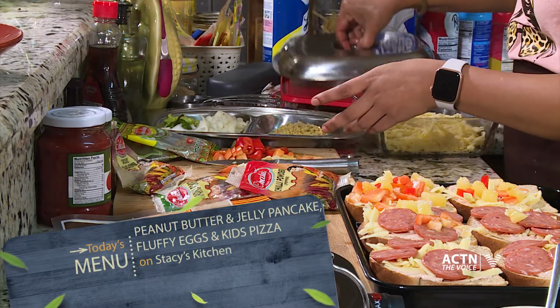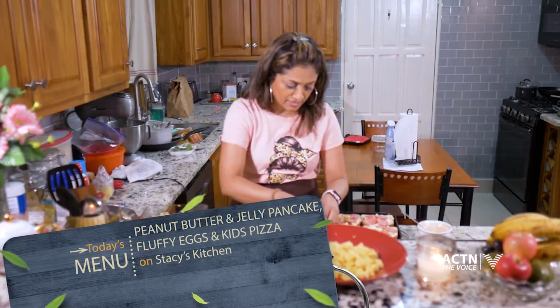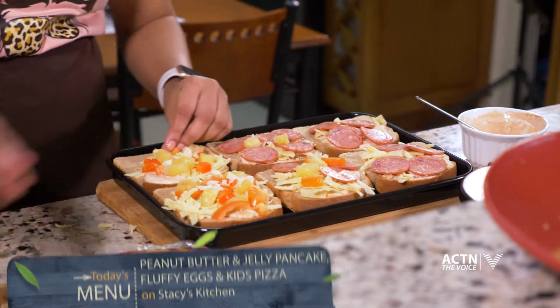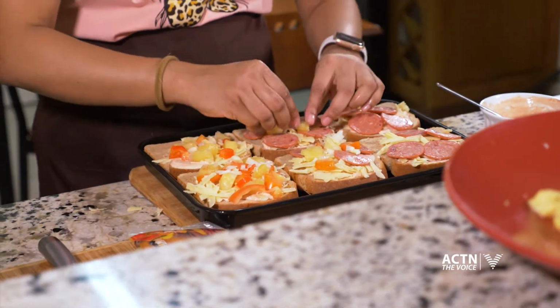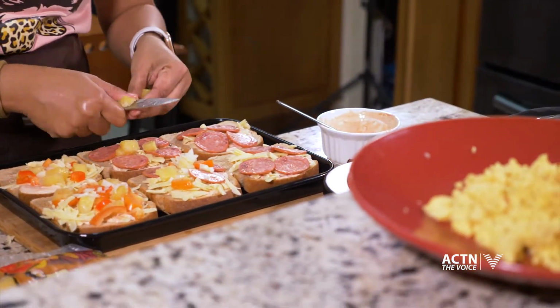Also, we can put a little bit of onions. So I have some onions already diced up here in my little seasoning bowls. All right, so it's just a little different version for the ones who don't like any vegetables.